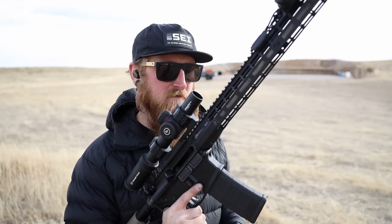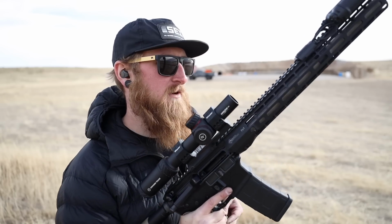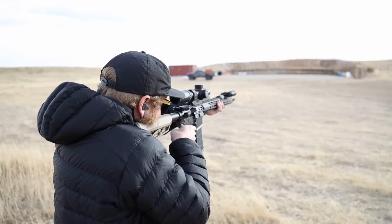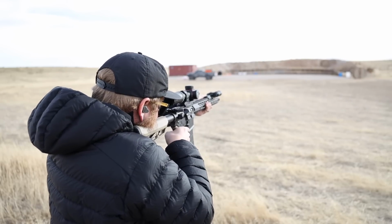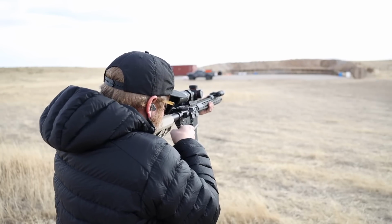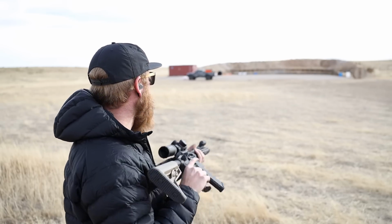Now in the previous video here on Sunday GUNDAY, when we were actually shooting these at the event, we had the treat of shooting out to like over 1,000 yards. I'm back here from 100 right now, so let's dial in this scope a little bit and see how we do. It's a workout freehanding this at that distance.